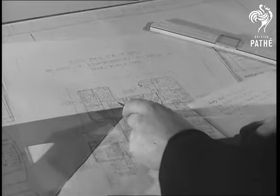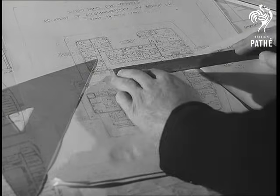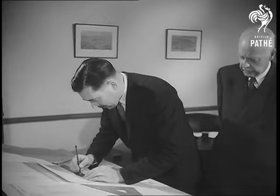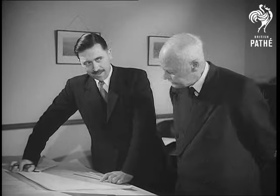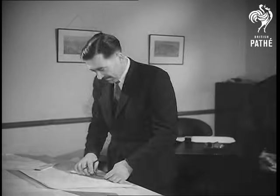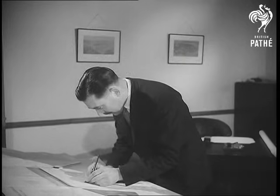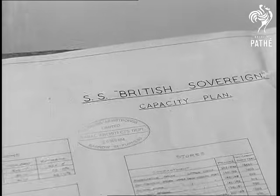In an adjoining room, detailed specifications were prepared ready for submission to various shipbuilders, together with an invitation to tender, all under the eye of the naval architect. A painstaking business, the first theoretical stages of something as yet non-existent. But one day she'll be a ship, and so they've given her a name.